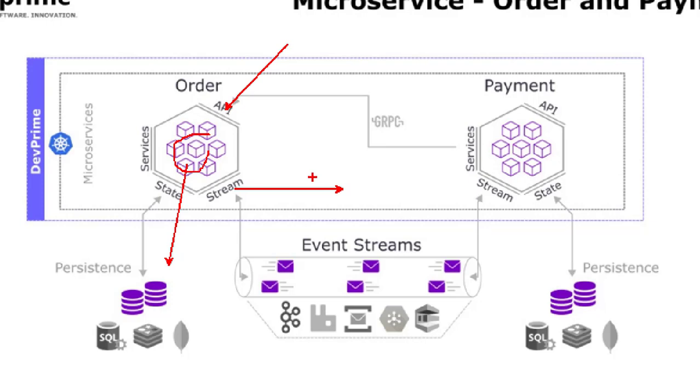This event is a fact, it's a business fact. It tells us that a new order has been created. So this event will be detected by another microservice, the payment microservice, that will react to it, process in the business logic layer, and then save its state in the database. Let's start by building this microservice, the order microservice.